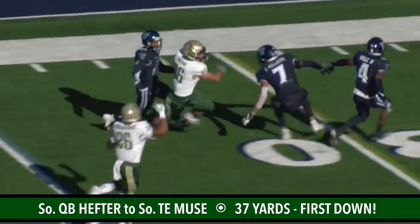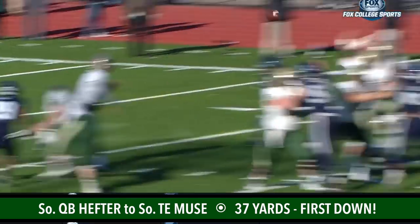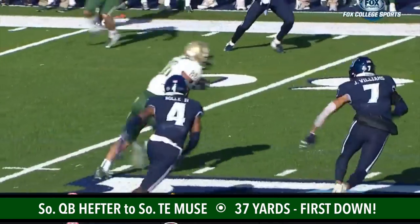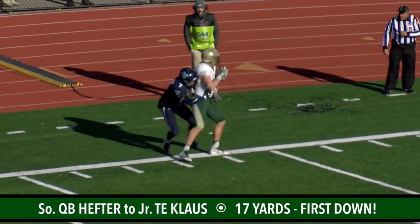He angles towards the sideline of the 40, now cuts it back to the 30, inside the 25, and Nick Muse rumbling all the way down to the 23-yard line. Big time play for William and Mary. Hefter, another catch to the left side, complete and knocked out of bounds.